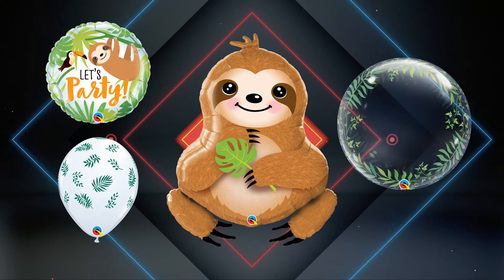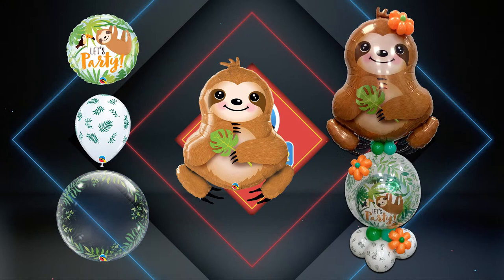So what we did was we took those designs, added them together, and came up with this design here. And I really like it. So we put the 18-inch foil inside of the deco bubble. We used the 11-inch tropical greenery for the base, put the sloth at the top, and added a few flowers.